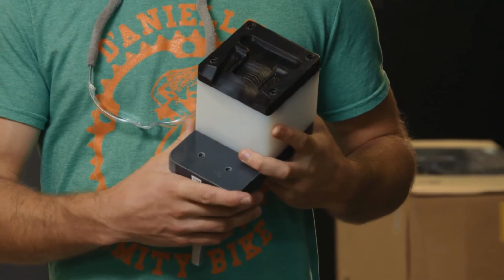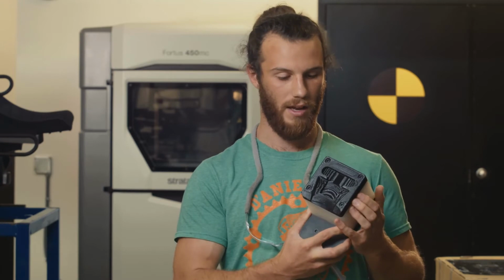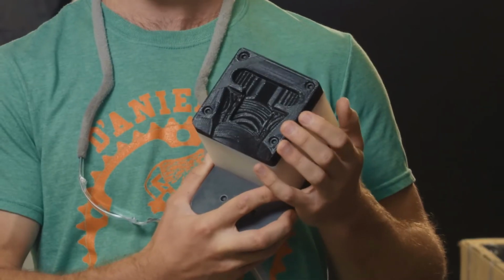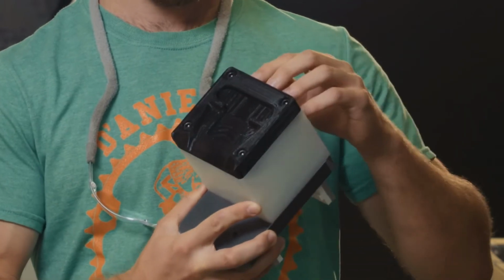This fixture here, it's used on an OE crossbar assembly. This black piece was grown on our FDM machine, the Fortis 450, and it's made of nylon. It's nice that it's grown because as it wears over time, we can replace it by just taking this top part off instead of having to replace the entire fixture.